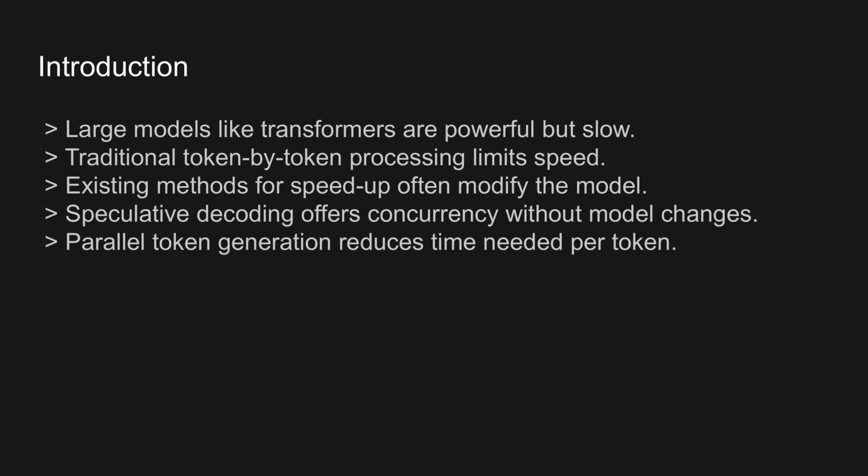So, in summary, this introduction provides a thorough foundation for why accelerating transformer models is essential, and how the authors aim to achieve this by focusing on concurrency instead of architectural changes. They're setting the stage for the speculative decoding approach as a new and practical alternative to the existing speed-up methods.